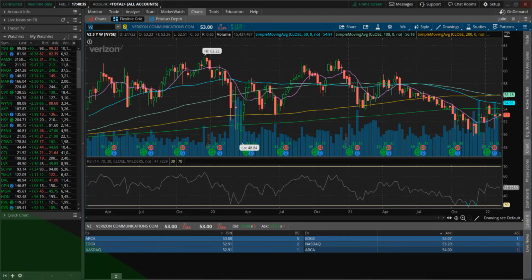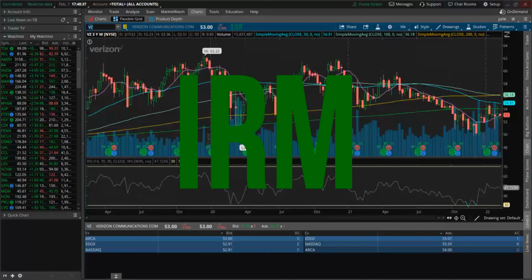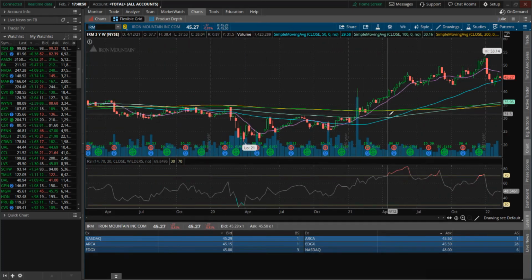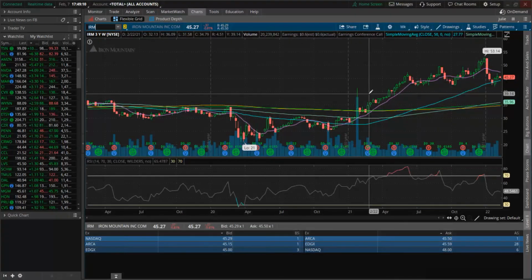All right, so the last stock on my list is Iron Mountain, and the ticker symbol for that is IRM. Now looking at the chart, we are sitting on the 50-day moving average, and we can see prior to the pandemic, it was kind of trading sideways, which is very common for stocks, especially dividend paying stocks. And then it did drop down all the way to $21. It has made a really nice recovery ever since and actually has made new highs since the pandemic.